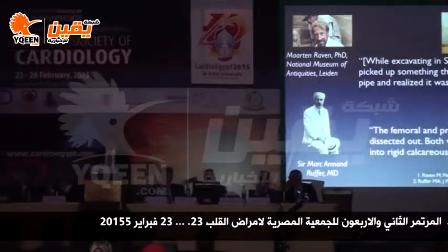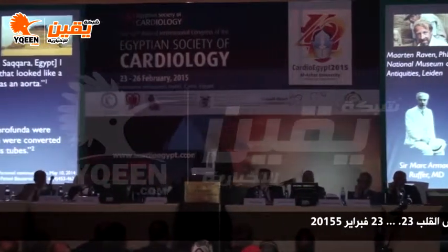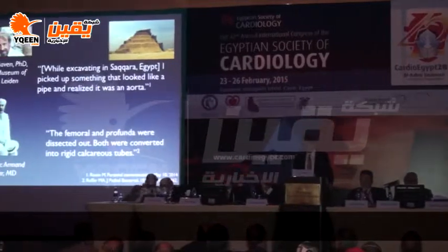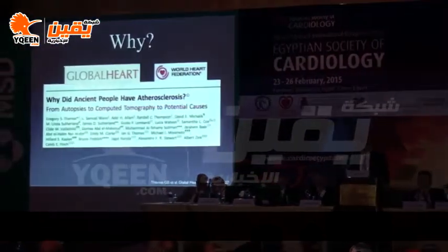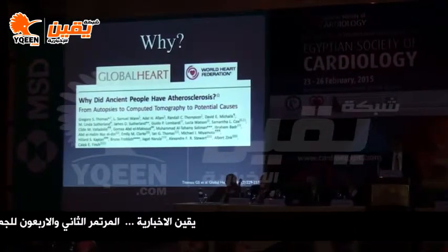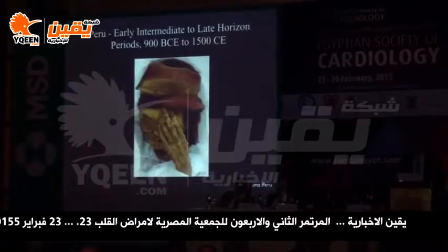So our work actually duplicated many years ago in case reports and found more recently with the looking at aorta as if it's a pipe, for example, with all that calcium. More recently, we've been trying to focus on why this might have occurred and determining ways to evaluate that.